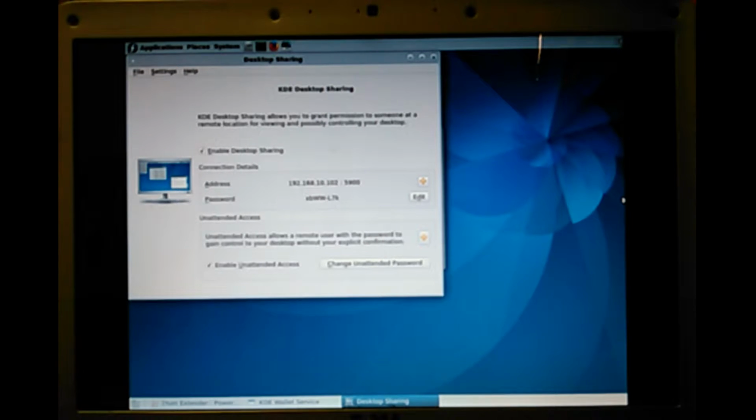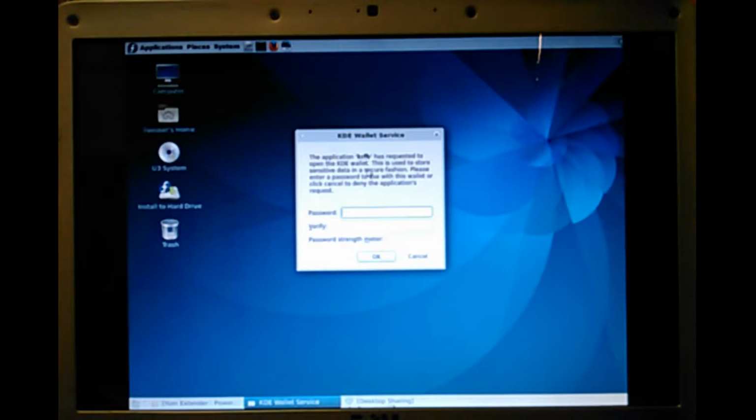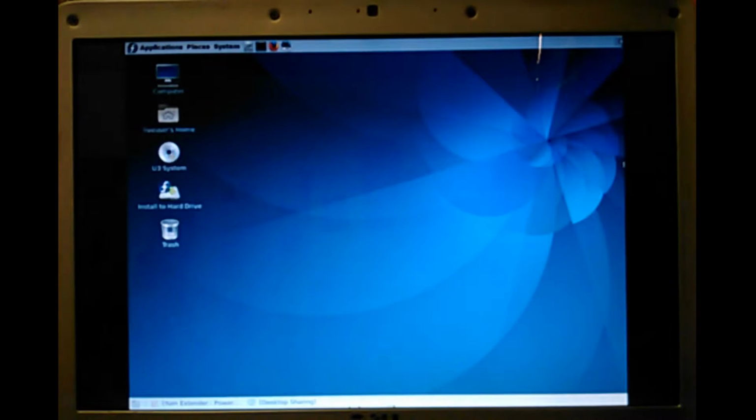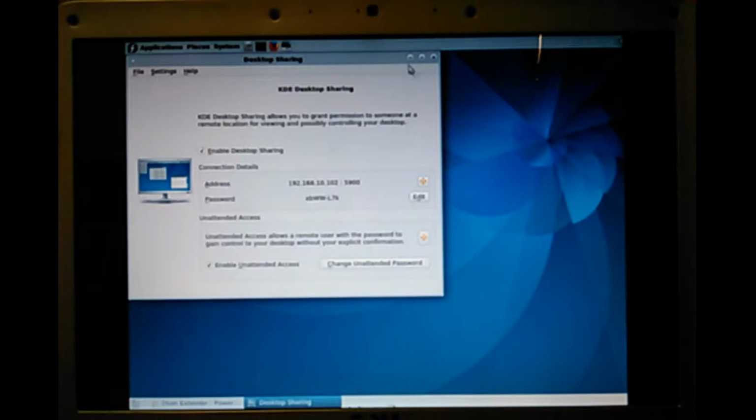All right, it should be up and running. And I didn't have to set anything or do anything. I just left that up and running. Oh, KDE Wallet. I didn't do that last time, but I'm going to do it this time. That way it will be working. Okay, leave that up. And I believe my routers should already be forwarded. I'm going through 3 routers. I think it's already set up to forward over to this machine.